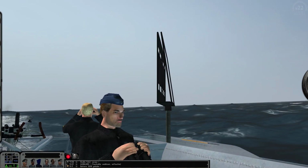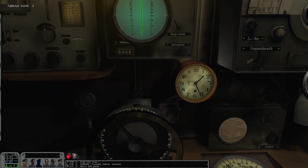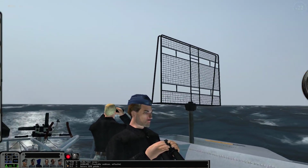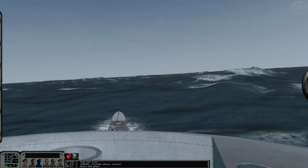I also have a minor bug, the radar, albeit it's working here, does not revolve its antenna, and I don't know why, to be honest. So yeah, let's see.